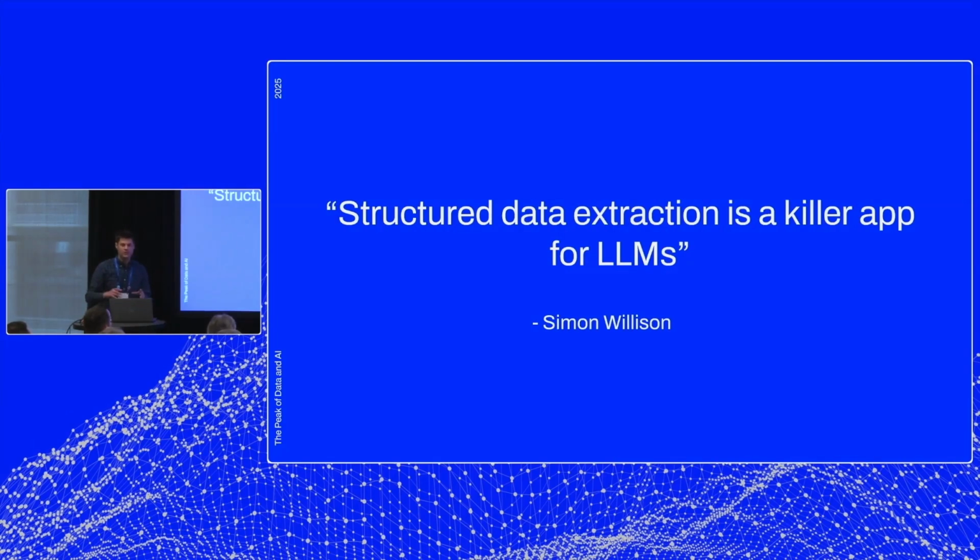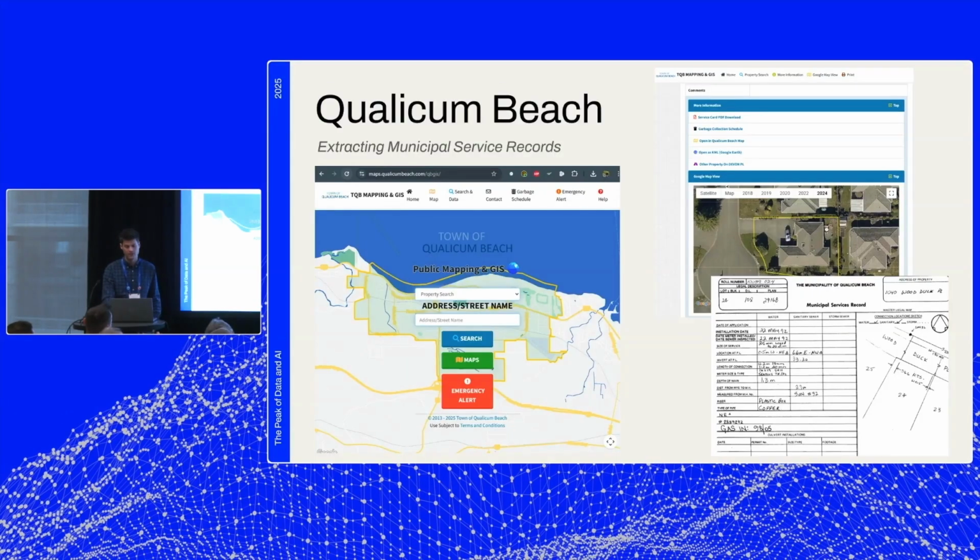cheat sheet, if you do want to keep on top of this and you don't want to be overwhelmed by Twitter and other news, there's a chap called Simon Willison. He writes a weekly newsletter, a blog, and he also does really nice evaluations of models. He has basically said that structured data extraction is really the killer app for large language models, and I absolutely agree. We saw the example of Qualicum Beach yesterday.